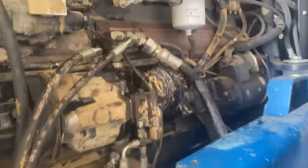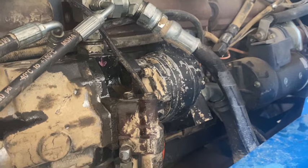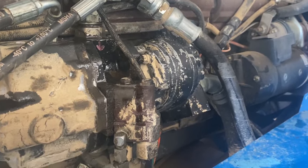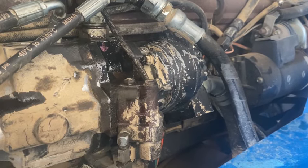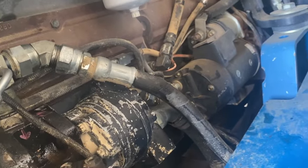So this pump here is a steering pump. I'm kind of guessing somehow it's not splined up. It went on really easily, like I seated it right up against the O-ring. And I did put the little drive coupler in, so it's not that. I just cracked the line there. I'm kind of hoping maybe it's loose or something. We'll see what happens, I guess.